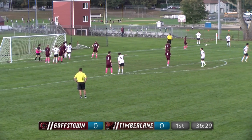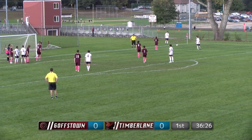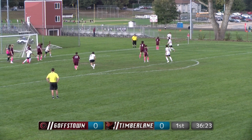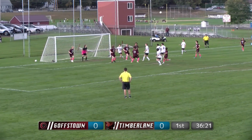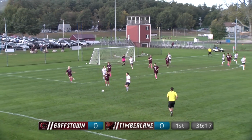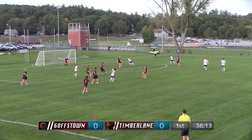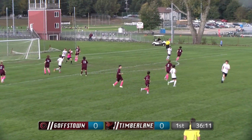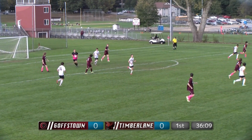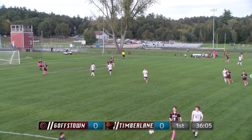See who will take this one. Looks like Liam's going to take it. Hunter will be ready to play short, or he's going to go near post. Cross goes far post, but Trevor comes up with it. Good turn by Boris. Puts Hunter in, but keeper's alert to that. That's a miscue by the keeper, so that'll go out for a Goffstown throw.